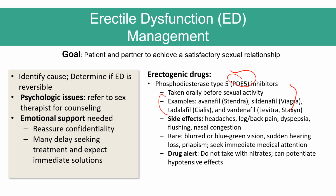attention right away. All right, so for these erectogenic drugs, these patients should avoid medications with nitrates, because that can cause a hypotensive effect. So again, erectogenic drugs, you need to keep them away from drugs with nitrates.